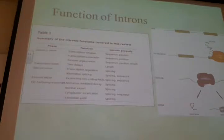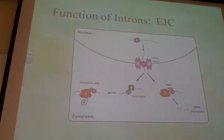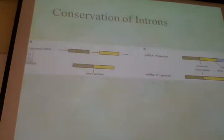So there will be plenty for all of you if you decide to go to graduate school and get your master's and PhD. There's plenty that we don't know and don't understand. Even within this list, we're only at the beginnings of figuring out exactly how these things work. So in short, it does seem that introns do have functions associated with them, just not coding functions.